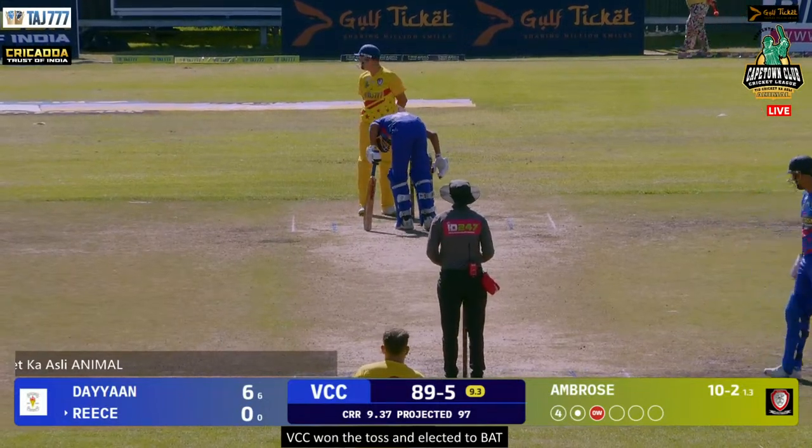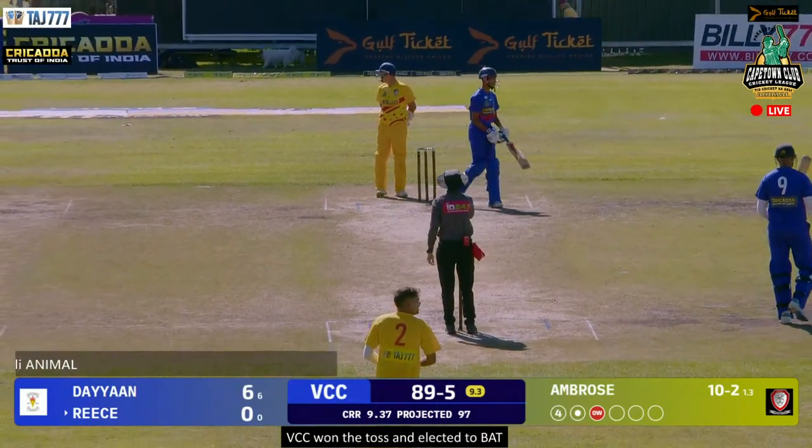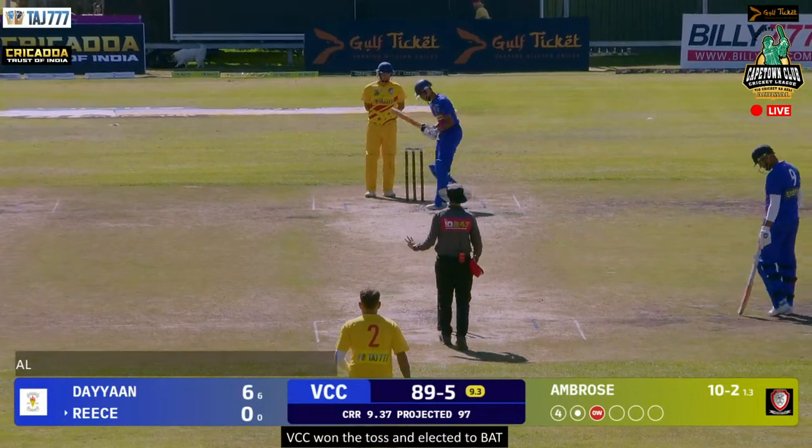Good start here for Ambrose Vasahi, bowling his second over here. Six runs already off the first over.